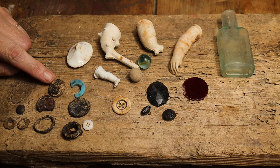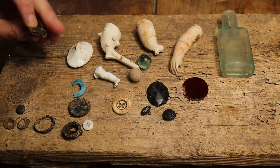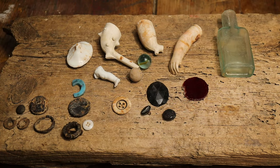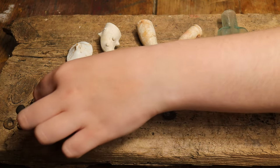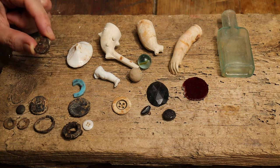But I don't know if there's anything on these, having cleaned them. I mean, that one's just in pieces. It's a button, though. Yes, it is. It is a button. Looks like it's got a love heart on it. Looks like it's got two love hearts on it, like the royal ones. Oh, really? Possibly.